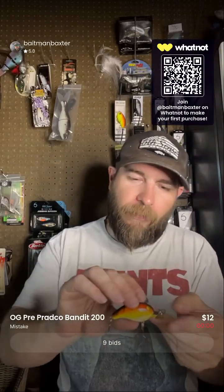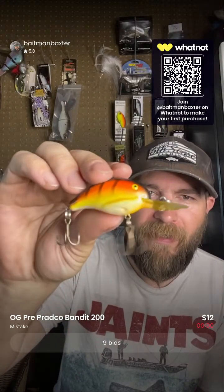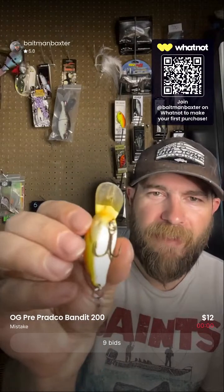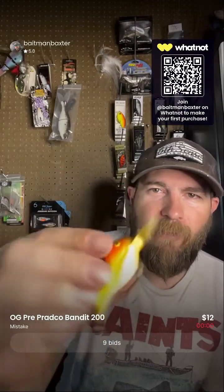let's run another Bandit here. How about a little old school Humblebee? So similar to Mistake, but it's the red and orange on both sides, and he's got that famous dimple that happens. Overspray. This is an old one, tiny eyes.